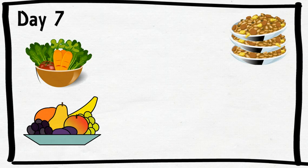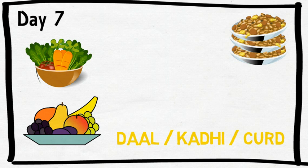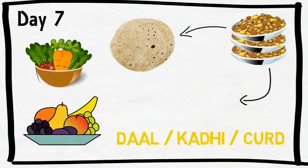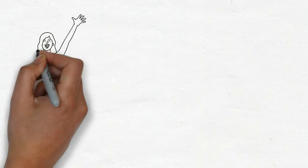at lunch. Yes, you can have dal or kadhi or simple curd to go with it. If you don't like brown rice, you can also replace it with either one fulka without fat, or you can have broken wheat, that is dalia, in form of pulao. If you have done it all, at the end of the week, you would find yourself weighing lighter than before.